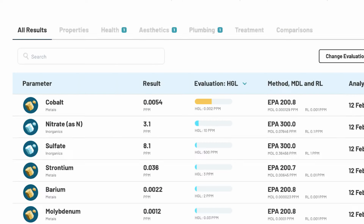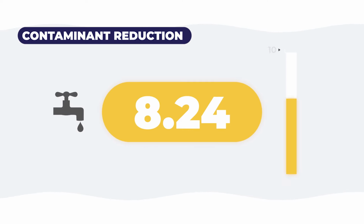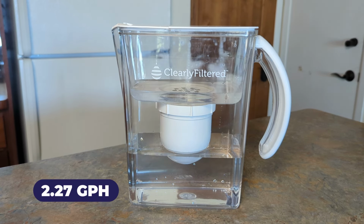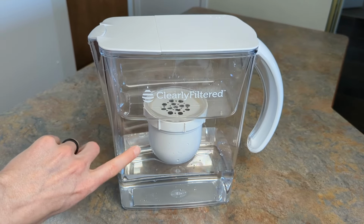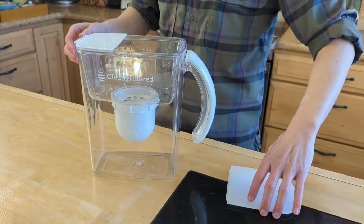I should also mention that cobalt was detected in our water post-filtration, which combined with the lackluster certifications impacted the overall contaminant reduction score and brought it down to 8.24. It boasts an impressive filtration rate, topping the charts at 2.27 gallons per hour, earning a perfect score of 10. It also received high marks for design with a score of 9.7. It's made of high-quality, BPA-free Triton plastic, and the overall setup is fairly straightforward.